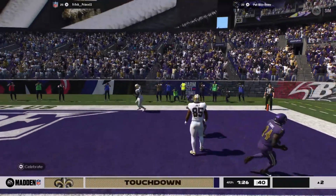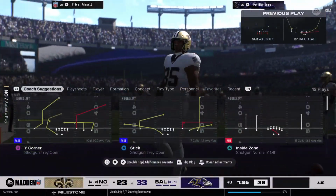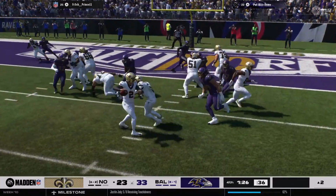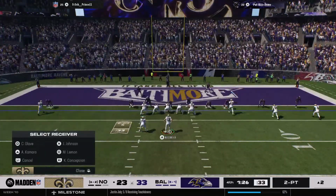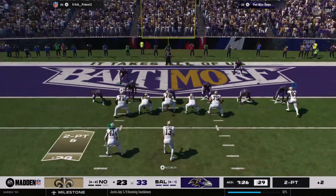Got a man, and he hits him in stride. Touchdown! A 1-yard touchdown reception. And the Saints are able to make some inroads here to that deficit. So the touchdown was big. This almost equally big as they'll try to get it to a 1-score game with a 2-point conversion.